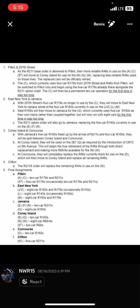So what does this mean? That means that the A, C, and Rockaway Park shuttle are losing their R46s. And in my opinion, hey, I already knew. At first I thought they wanted it to be fully R211s, but as we go on in the video, you'll see that I was wrong.